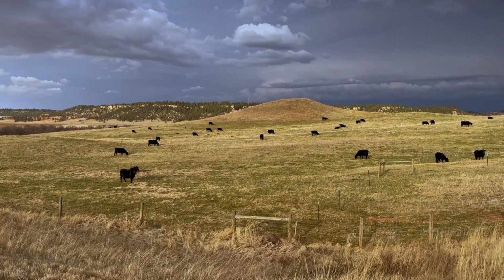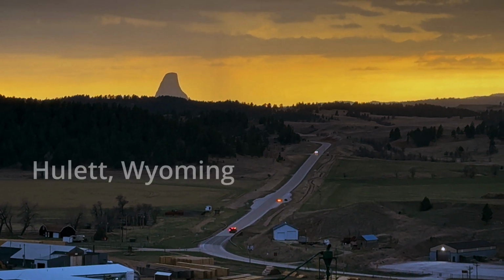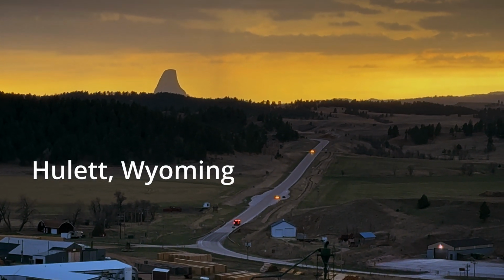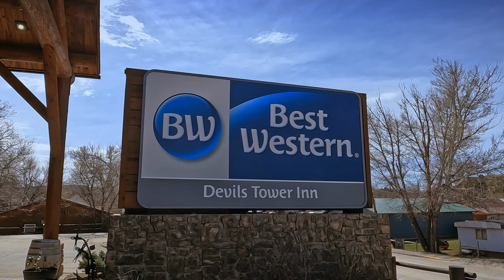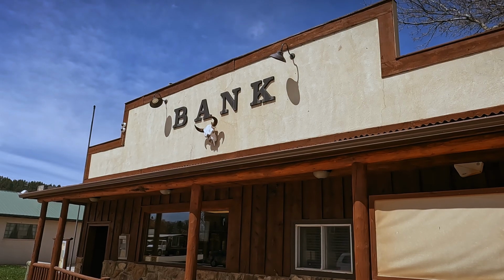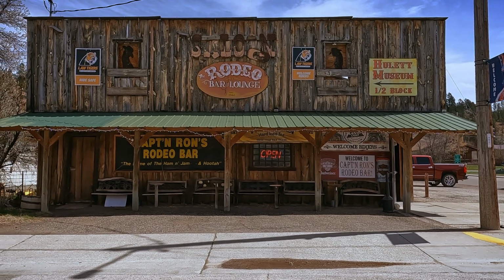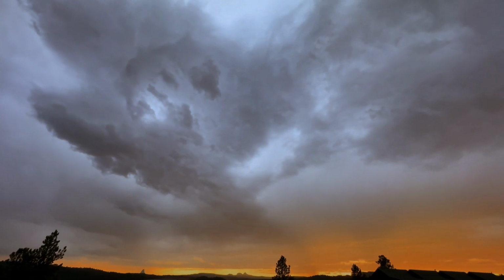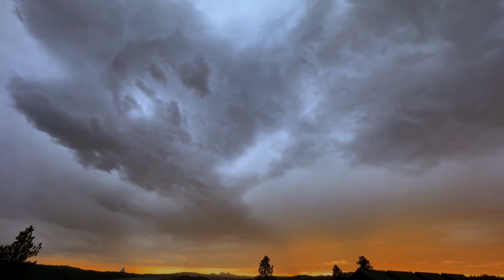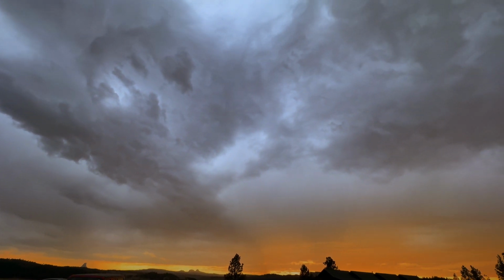When visiting Devil's Tower, definitely stay at the nearby town of Hewlett, Wyoming. I recommend 2 days to explore Devil's Tower area. There's a really nice Best Western there, and it's a tiny old western town with a main street that's fun to walk down, complete with a saloon-style bar and a small country store. On my last night in town, right on cue, Close Encounters weather appeared in the sky and a thunderstorm erupted.